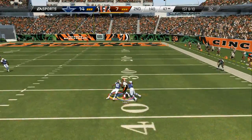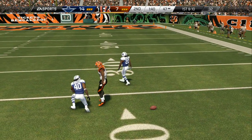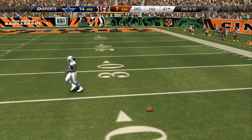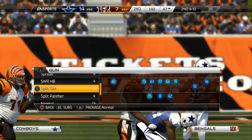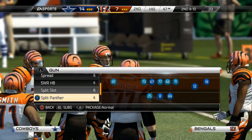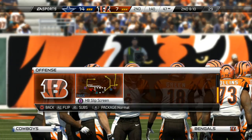Challenging the defenders to the right side. What a hit, and the ball is dropped. That's interesting as you watch the receiver trying to make that catch. He knew the defender was close, so he didn't put all of his heart into it. The defender made a nice hit and knocks the football out to the ground.